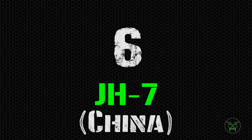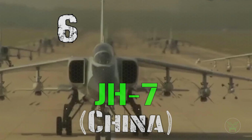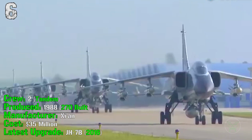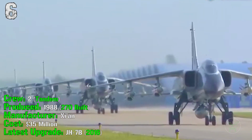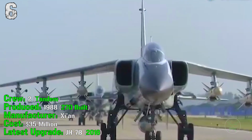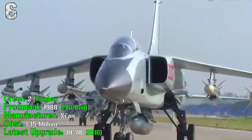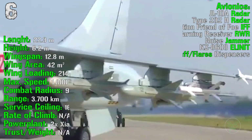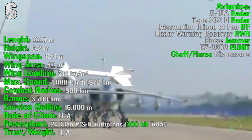At the 6th spot we can find the JH-7 from China. It has a crew of 2 sitting tandem. It's been produced from 1988 and 270 of them were built until now. It cost $35 million, and the latest upgrade, the JH-7B, was introduced in 2016. It has a length of 22 meters with a wingspan of almost 13 meters.